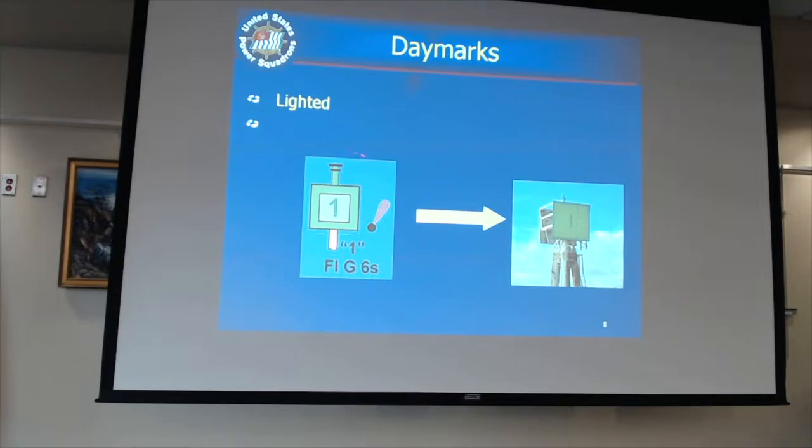Well, you'll have to check down here. They will tell you that it's flashing green every 6 seconds. So it's a day mark that's got a green light on it. Now, in reality, in the daytime, yes, that's what it looks like. There's the photograph, and again, notice that it's shaped square like a can of soup.